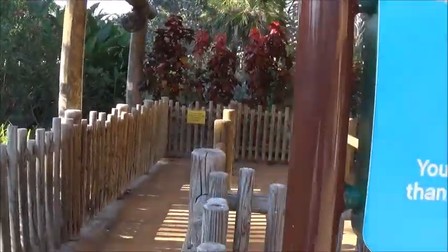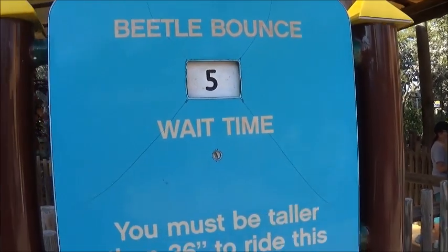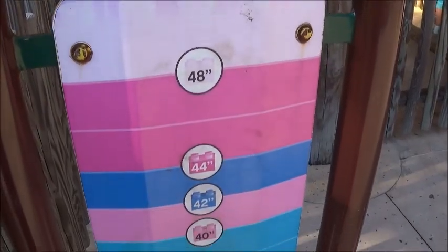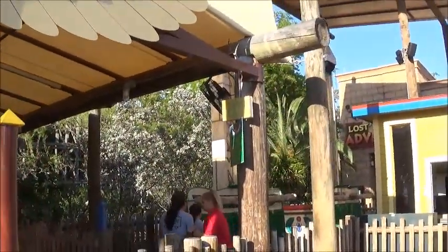Here's the queue line. Really short. I wouldn't even say it's a 5-minute wait. Okay, that's it.